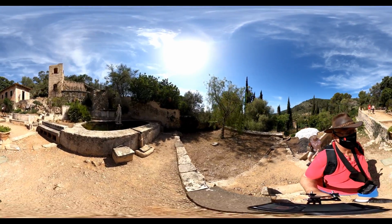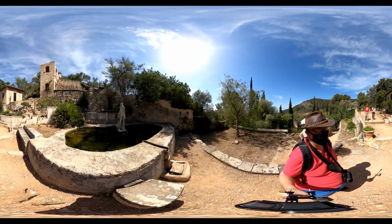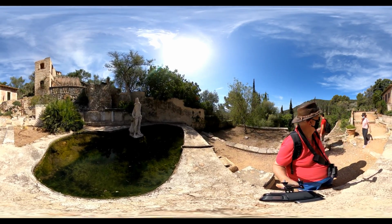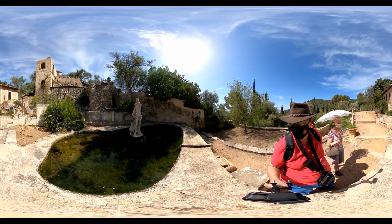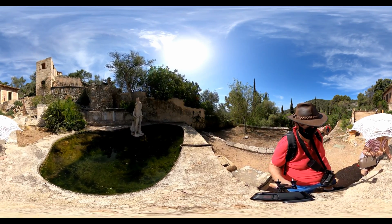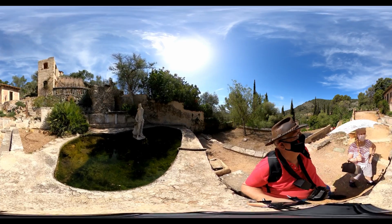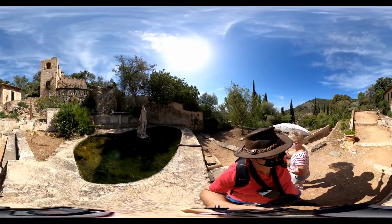More statues, more water. More frogs there. There's a fish in there too. Tadpoles, are they? Tadpoles. Which were they from? Hasn't got a head. We're heading up a little bit.